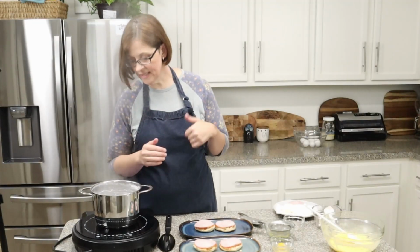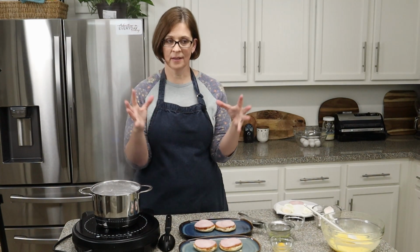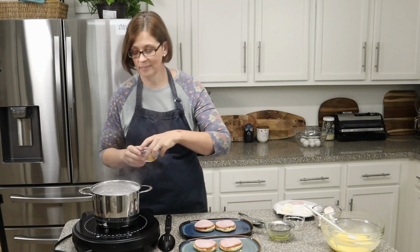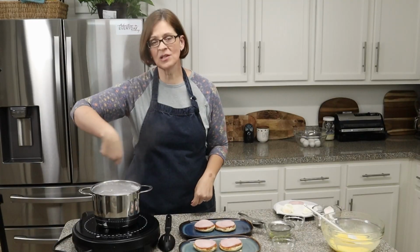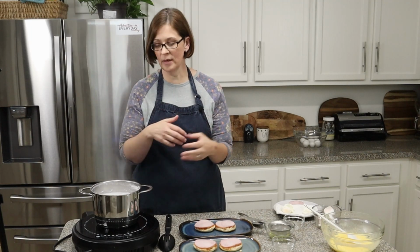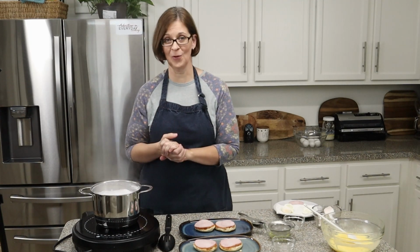And I usually don't stick in the second egg until the first one has really congealed and looks like one whole form. And you see how it's rolling and boiling? That's what stirring it would have done. It would have kept it all in one bit. But when you have it on a rapid boil, it does it for you.